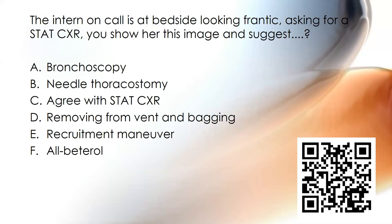Dopoff in the lung, remove it. Pneumothorax, lung point. D, remove from vent and start bagging. So this is like, I moved past diagnosis. This is what we do on medical boards. I don't know how RT boards are. I don't ask you what the diagnosis is. I want to know what you want to do about it.